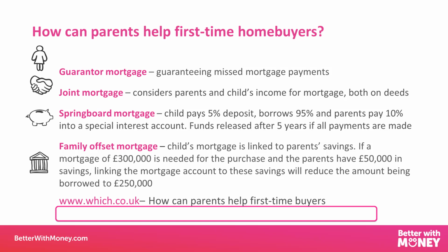However, guarantor mortgages can be risky for parents, particularly if they've already got their own mortgage on their own home that they need to pay as well. But with guarantor mortgages, you can normally borrow around 80% of the value of the house, and interest rates at the moment are around 2% for a 2-year fixed deal.